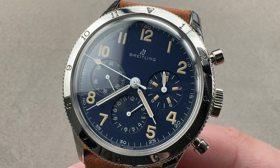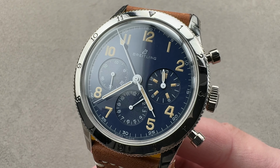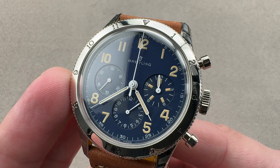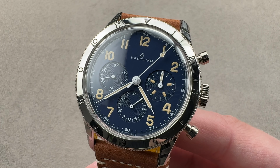It's a pilot's watch, and it's an alternative to the common Navitimer. It's also one of the watches that represents Breitling staying very true to its history when it does a re-edition. So case size will be similar. Dials will not have dates if the originals did not have dates. And in many cases, such as this one, if the original was manual wind, so will be the re-edition.